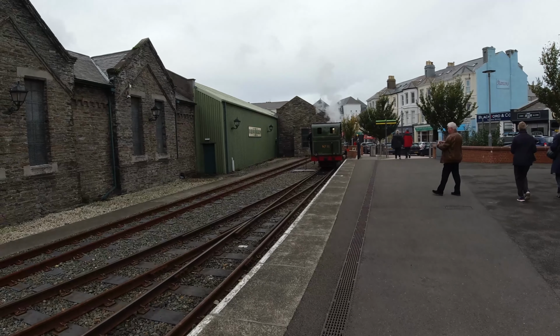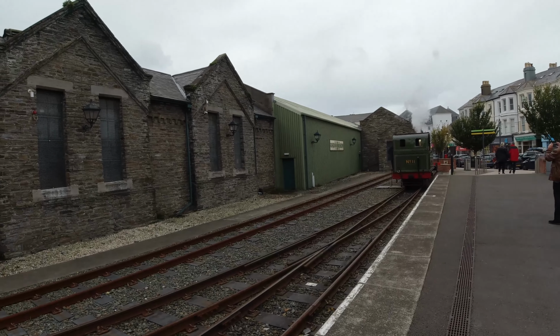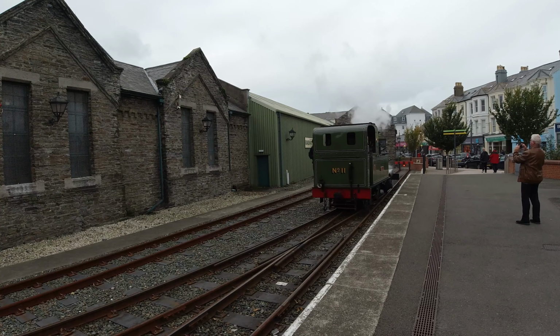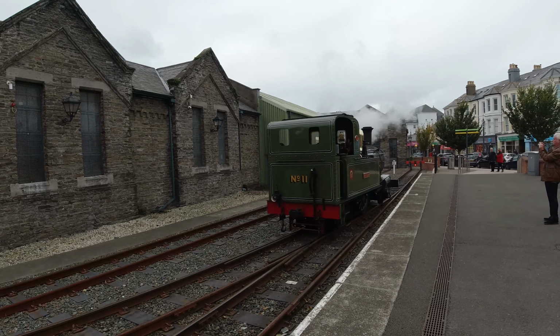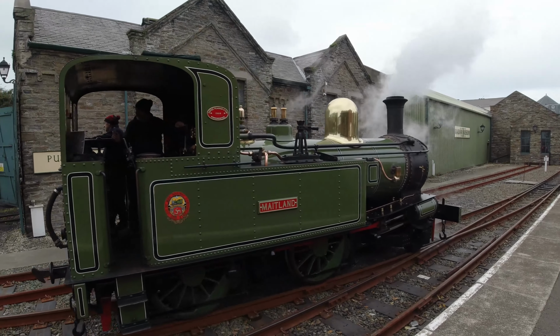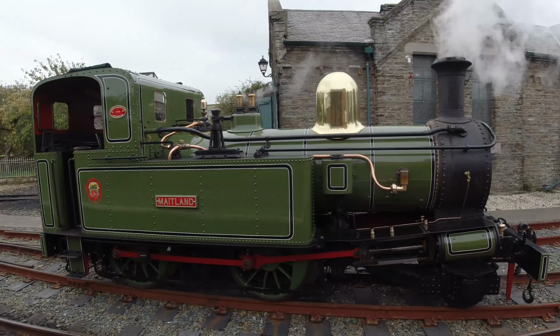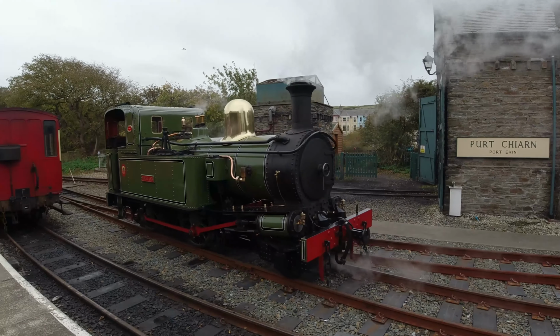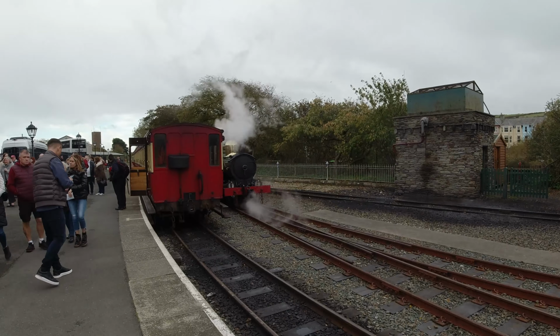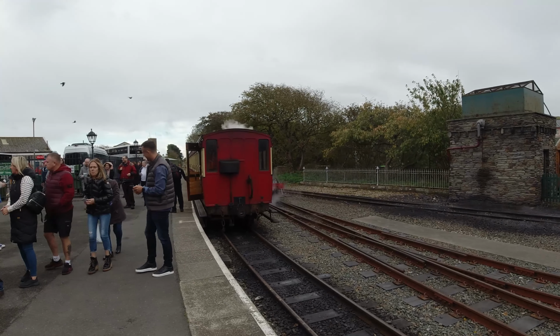Maitland had uncoupled himself by this point and was having a quick rest by the buffers before running back round and getting ready to take his coaches all the way back to Douglas. I waved goodbye and Anna went to have a look inside the station itself, which houses a rather nice cafe, a gift shop and a small railway museum. They also had a real fire going, which was very welcome on this fairly cold day. I had a wander around the museum for a bit and then I walked down to the lovely beach, from where I took a minute to sum up the journey experience.